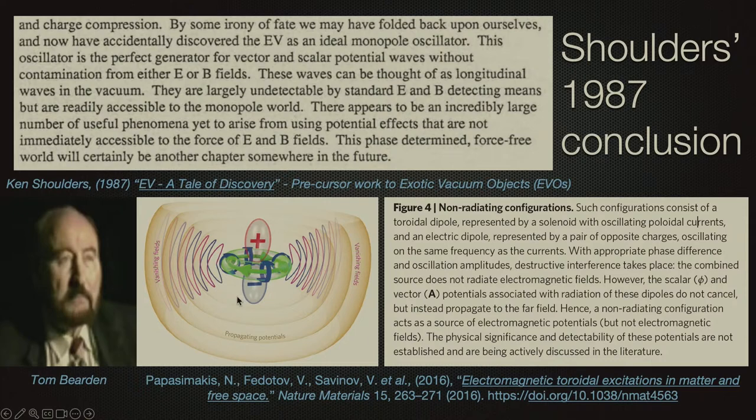Right, now I'm going to play Mr. Tom Bearden, sadly departed, chiming in as if he was listening to this part of the presentation.